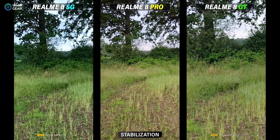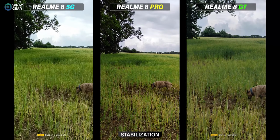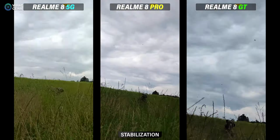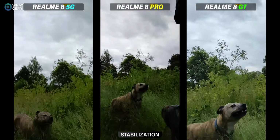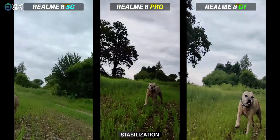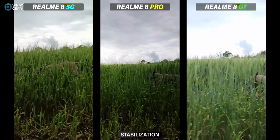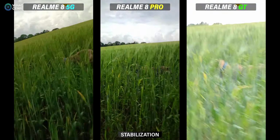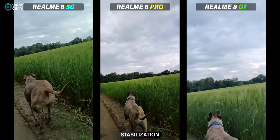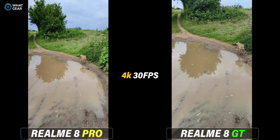This is the stabilization test. All three phones are in the steady stabilization mode. Let's see what we got. Three, two, one, 4K 30.